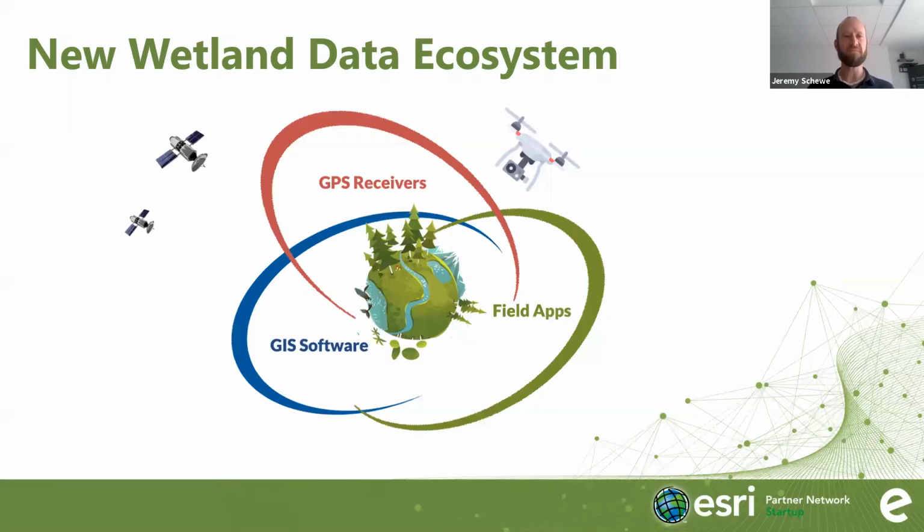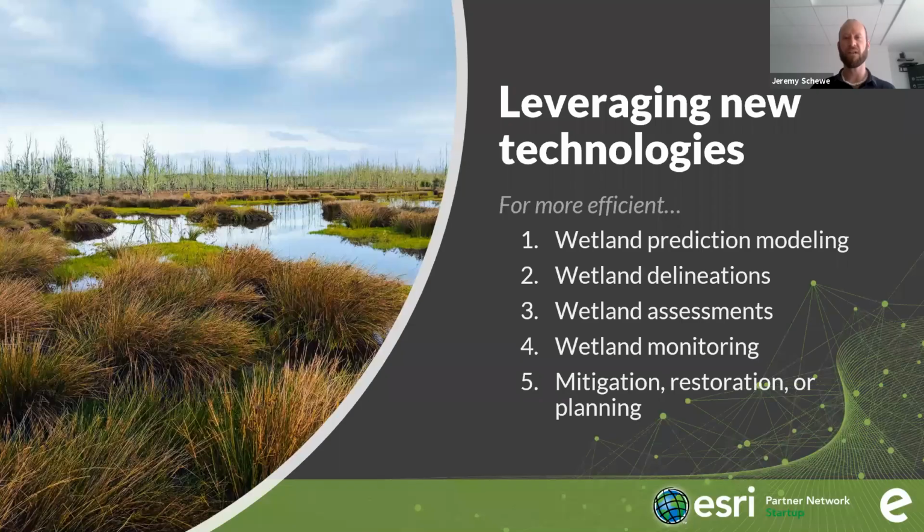resources. So just to kind of open that up a little bit, the new wetland data ecosystem, this is what we're looking at. We're looking at sort of this cross-orbiting of field apps, GIS software, GPS receivers, and then also, we've got drones that are playing a more and more important role in helping to plan and monitor long-term sites, whether they're wetlands or other sites that are being restored.